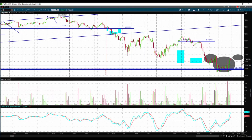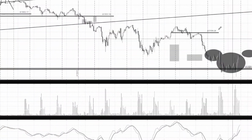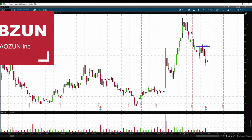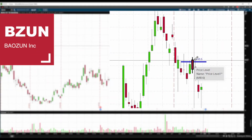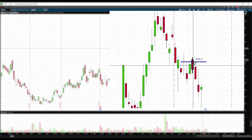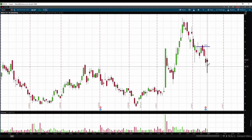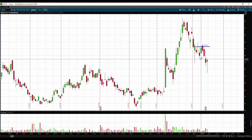Let's go to the hot stocks. Last week I gave you BZUN. It opened above the trigger that I gave you, 48.60, so there was no trigger, but in case you took it, you probably got stopped out. It's still looking pretty good to the upside, especially if the market will continue higher this week.